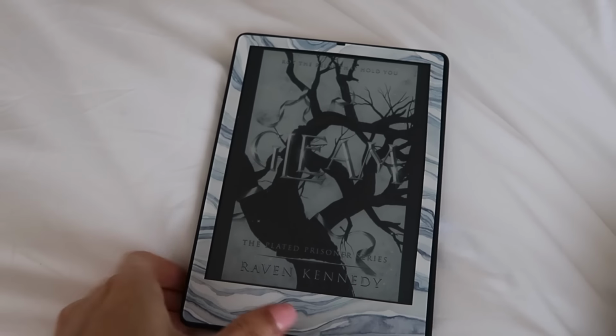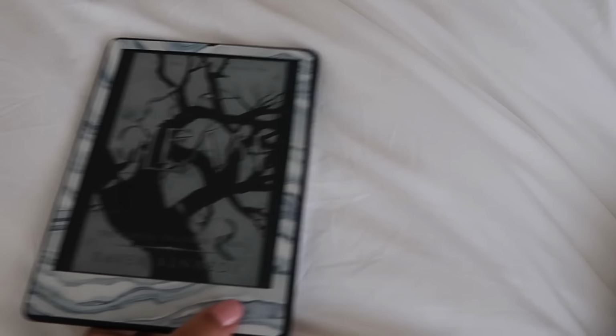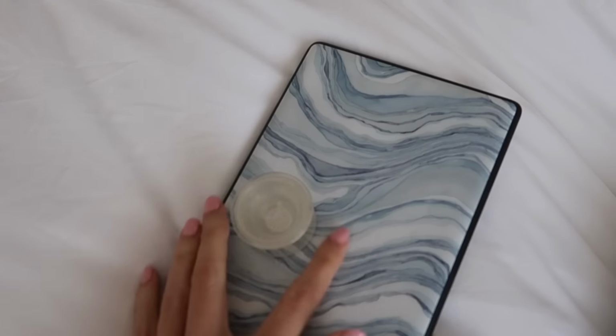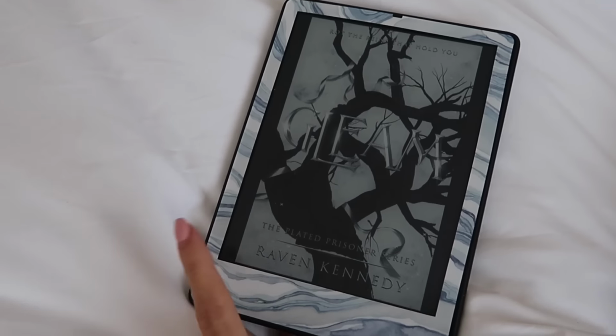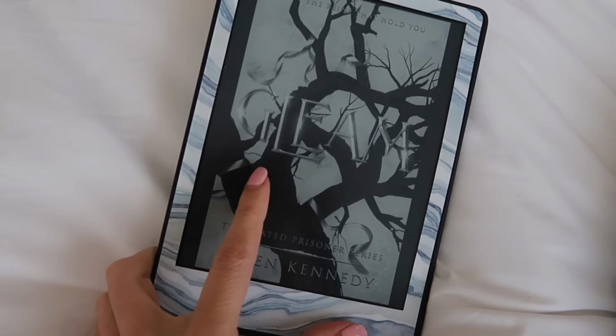All of my vlogs are going to include a quick little segment of what I'm reading. So first of all, my Kindle got a makeover. This is a skin from Decal Girl, and then I even put a pop socket on the back so it's easier to grip. I'm reading the book series called The Plated Prisoner, and you guys, I can't even put it into words. You have to get to book 3.